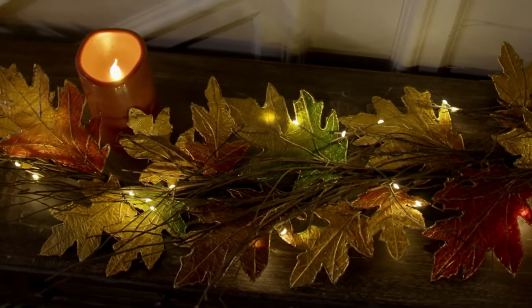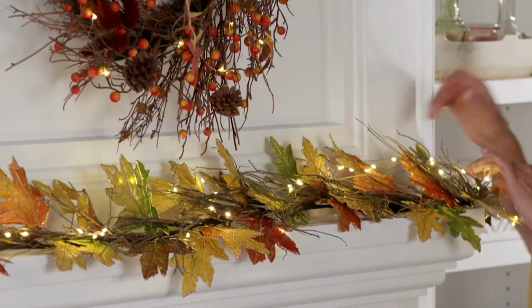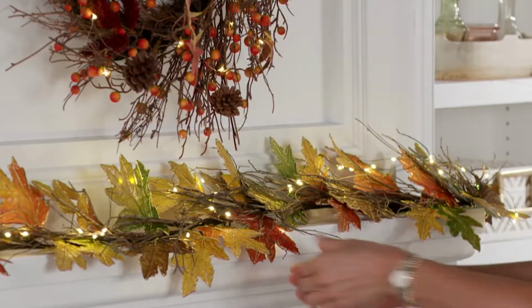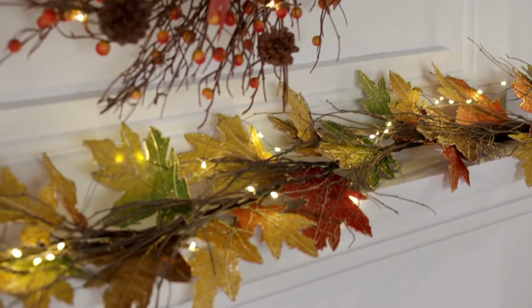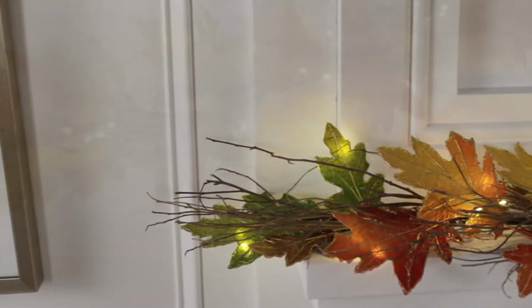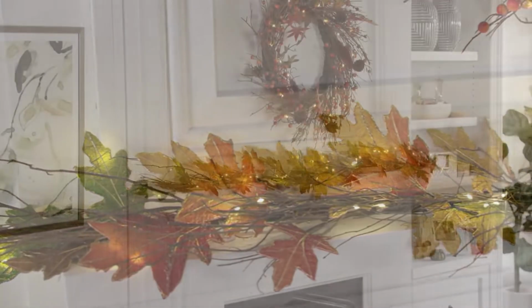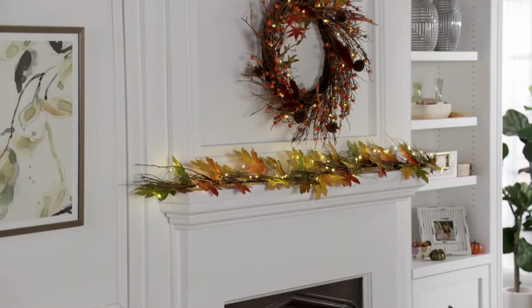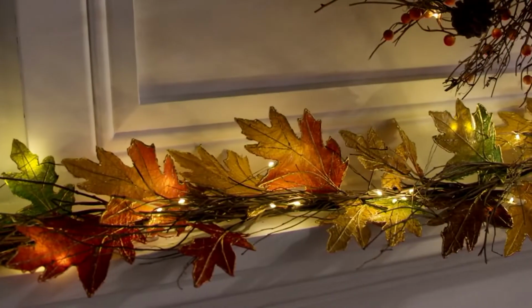So much fun. What we're looking at right now is the Home Reflections Lit 5-foot Maple Leaf and Twig Garland. I've actually never seen an autumn fall garland before, and you're getting 5 feet of this. The clearance price on this is $32.98. The QVC price on this was $69. That's basically a 50% off savings, folks.